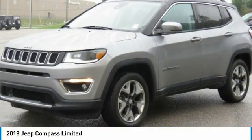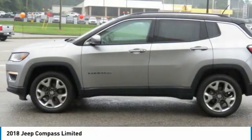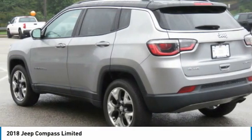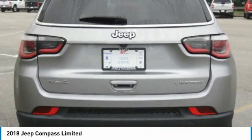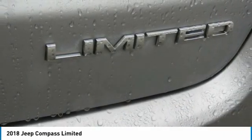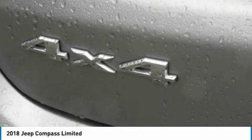2018 Compass. The Jeep Compass has a solid, sophisticated 16-valve engine. It features electronic variable valve timing that continually changes the torque curve, bringing more versatility to the 165 peak pound-feet of torque and more capability to the 172 peak horsepower.